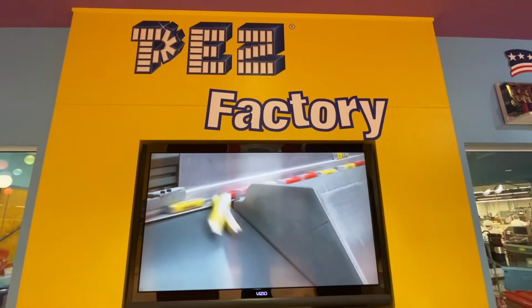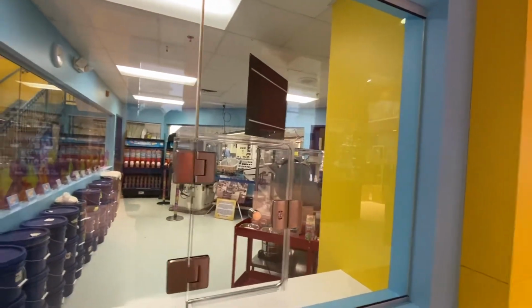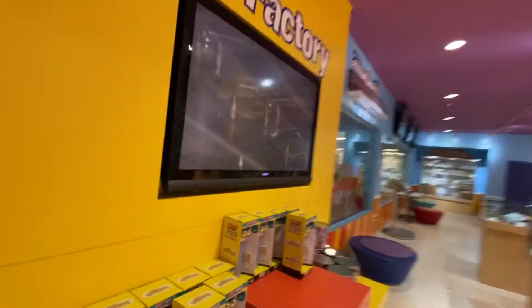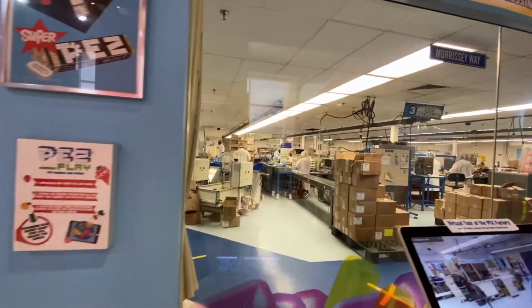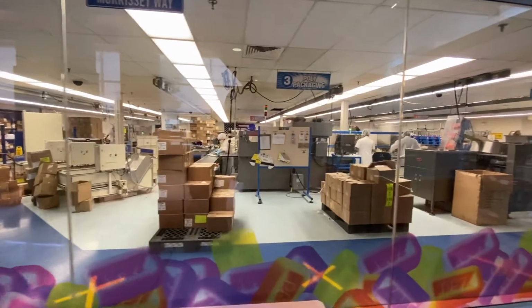And here's a look at the factory. They've got the video showing some close-up stuff, but you can also look through the windows here. Well, there's nothing really going on right in this section. Not sure what they do over in this bit here. Not much going on in there either. Oh, there they are. That's where it all happens.